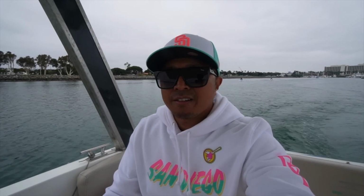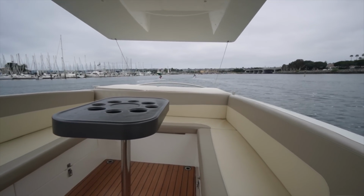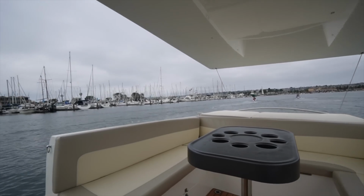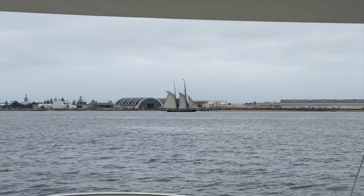I'm trying to keep this thing straight, but it keeps going left and right. So you guys know I want a boat one day, so I better learn quick. It looks like you can comfortably have about 4 or 5 people on this boat. You can have a good time going through the docks here and getting into San Diego Bay. But you've seen that before.